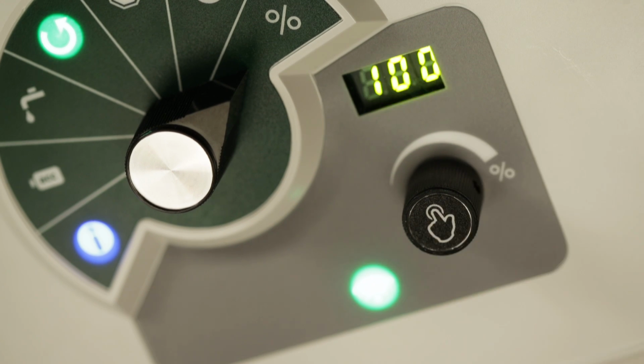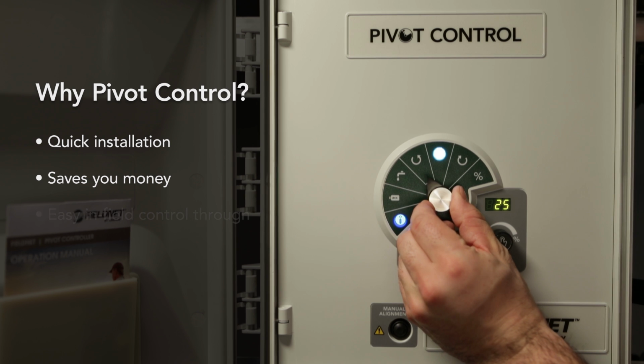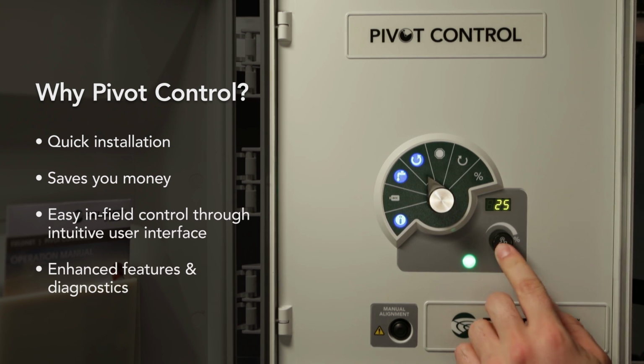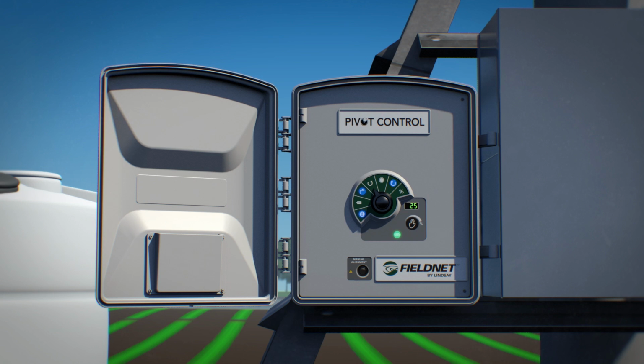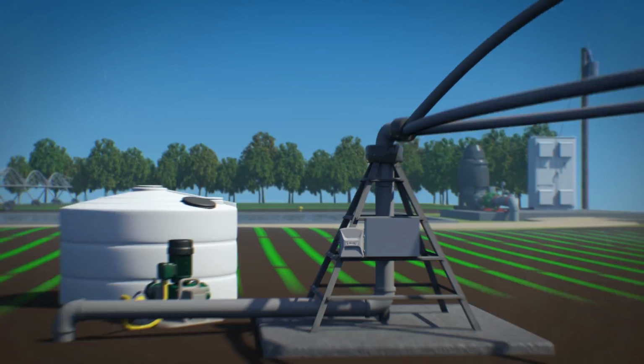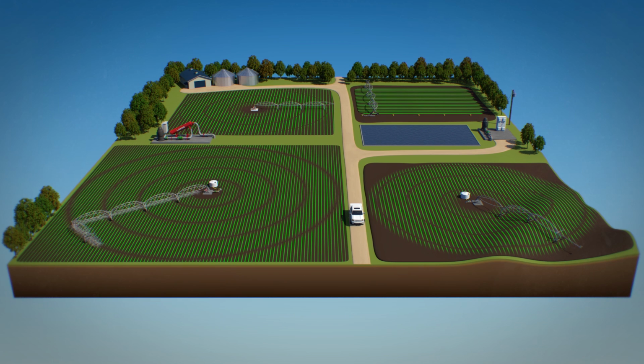Pivot Control will change the way you manage irrigation by upgrading existing controllers to high-performance control technology that's easy to install, saving you time and money. Pivot Control is a superior solution compared to end-mounted products. Products mounted at the end of the pivot reduce flexibility by limiting features that create operational complexity and risk.